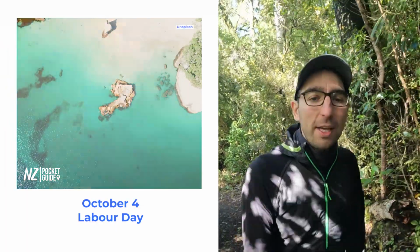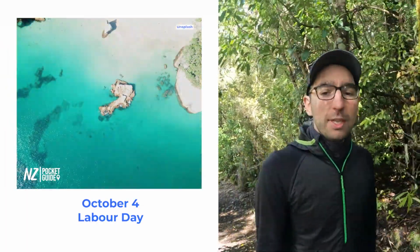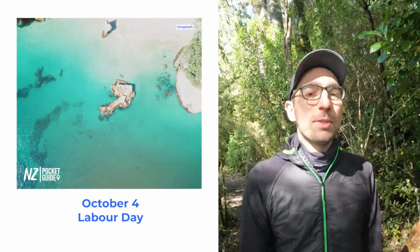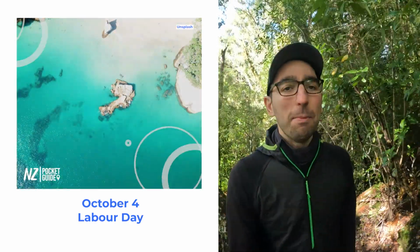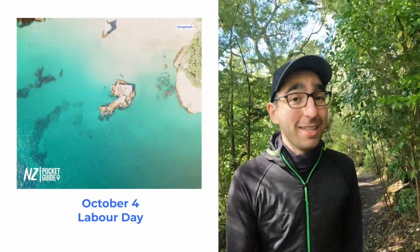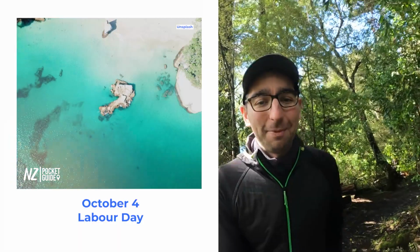On October the 4th, it's Labor Day in New Zealand, and that's basically the first day of the summer holiday in New Zealand. So this is when the weather is getting even better. This is when everybody is starting to rush for the beach. So that is the best thing to do there.